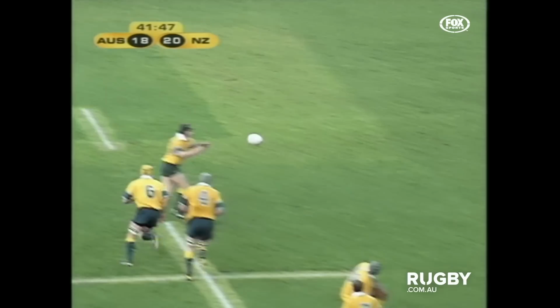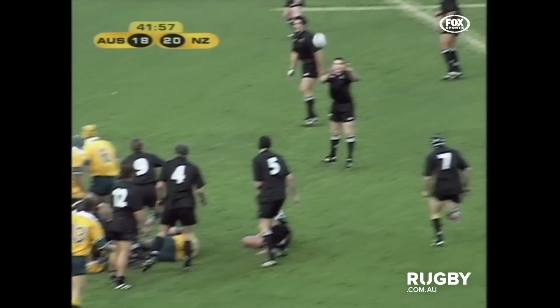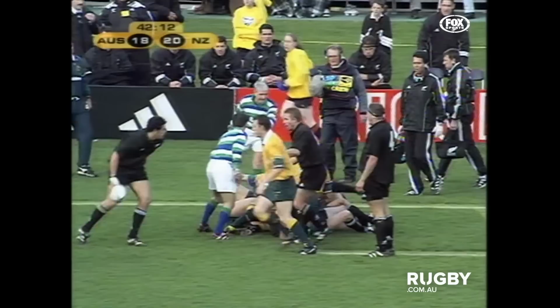So away it goes. Alatini hits John Eels with everything. That's a crunching tackle. Referee playing advantage. Here it is. John Eels. He's not that well either, John Eels. Cullen tackling at the start of the second half. Release him. Tackler.